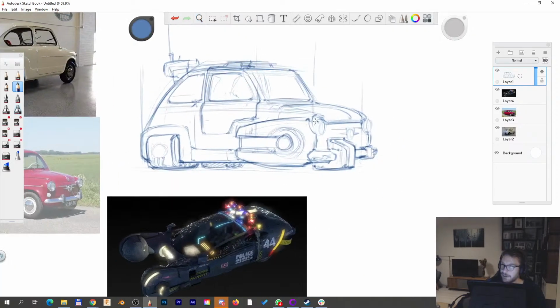Okay, I think I like this. I feel like I might be missing a couple of details, but in general, I think this is nice.